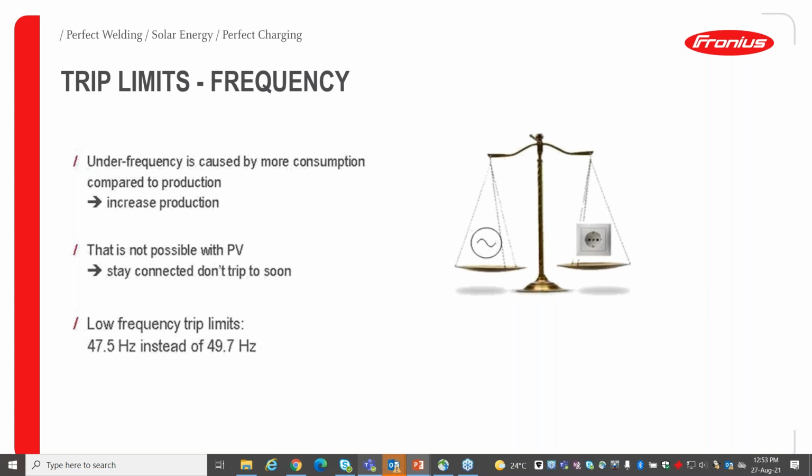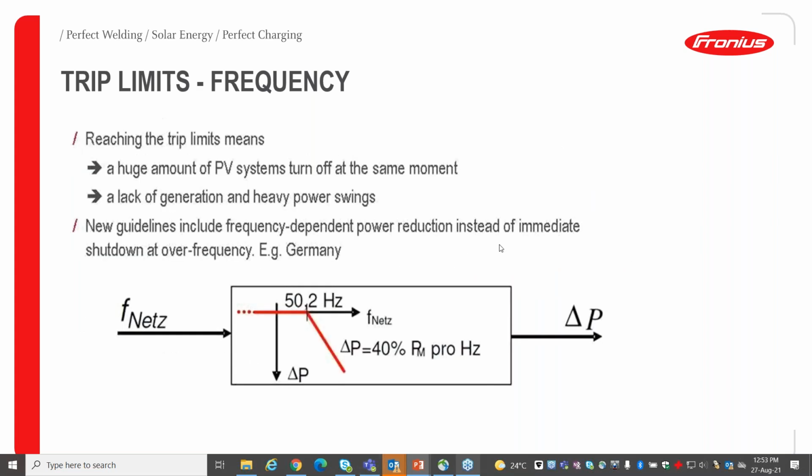In most cases, the low frequency trip limit will be 47.5 hertz instead of 49.9, because as we know, most of the international market operates at 50 hertz. If you were to trip just 3 points below the nominal frequency threshold, you'd cause a lot of on and off operation of the inverter. Therefore, the extended trip limit down to 47.5 hertz would allow the inverter to respond, depending on whether to increase or decrease the production to counter the changing frequencies.